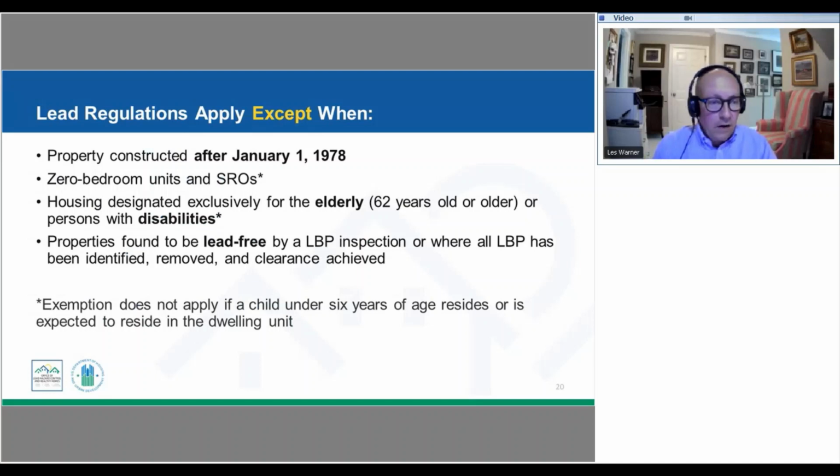Also exempted are the 0-bedroom units or single-room occupancy units. Now, I'll note here that the reason for that exemption is the assumption that we're not going to have children in those units because they're 0-bedroom units. So when we have 0-bedroom units or single-room occupancy that do include children under the age of 6 who reside there, or, you'll note it says, is expected to reside, that would mean if we were going to sign a lease and have a household moving in that either included a child under the age of 6 or an expectant mother, then they would not be exempted from the rules because we would have a child that we expected to be in that unit under the age of 6. Also, units that are designated specifically for the elderly or persons with disabilities.